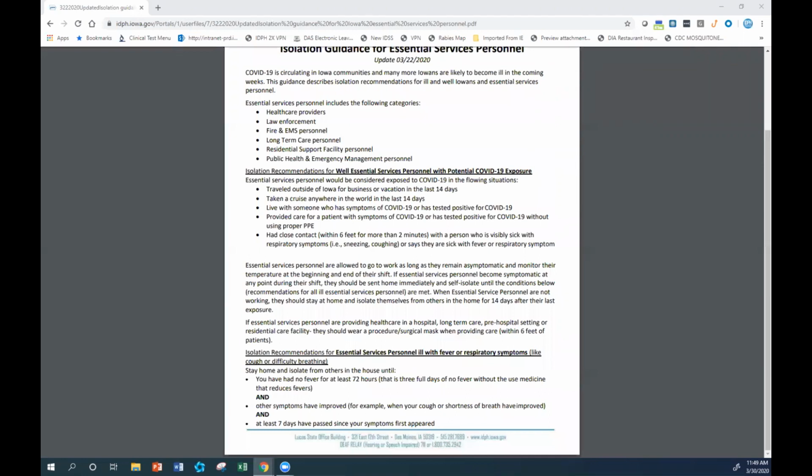If a resident has been treated with an antibiotic, does that affect the COVID-19 test? There's no indication that there would be any interruption or any interference with that testing, regardless of antibiotic use.